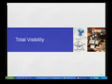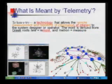Total visibility. Telemetry. This is what you're doing. Total visibility telemetry. This is not a new concept. You go to military realms, you go to power systems and things like that. You got to have a full situational view of what's happening on your network. The more data you can get in, in a cost-effective way, the better. And fortunately for us, there's a lot of cost-effective ways of bringing data into your network operations center to give you visibility of what's happening with it.